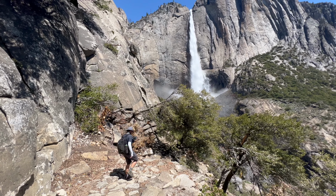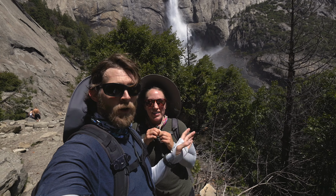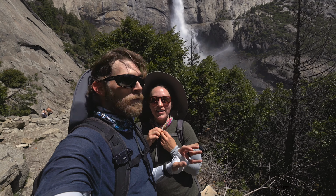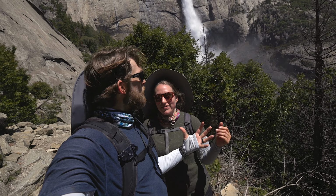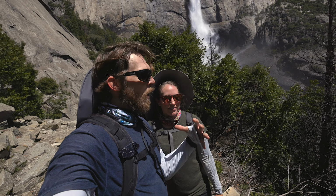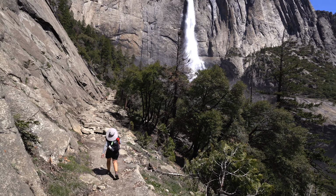Alright, so we are at least a quarter of a mile away from that waterfall behind us, Upper Yosemite Falls, and we can feel the wind and the water being sprayed onto us from all the way over here. So nice. So beautiful here, guys.